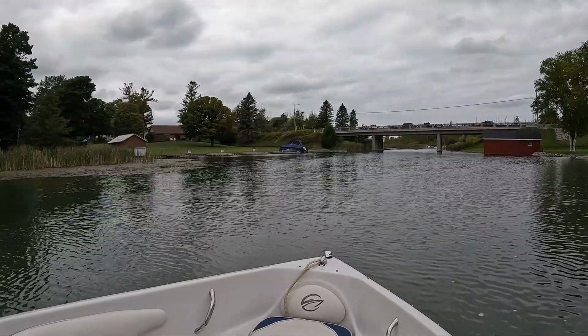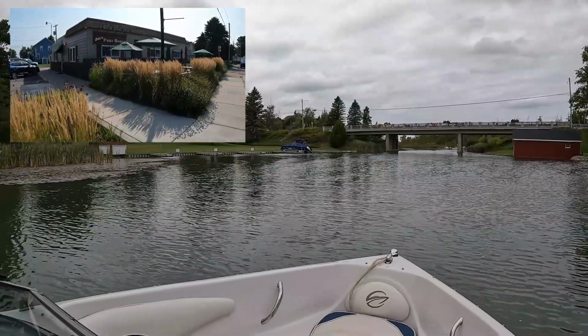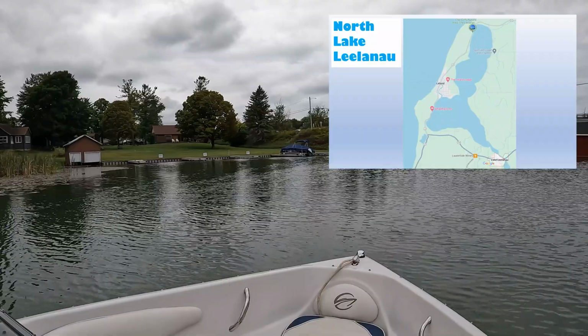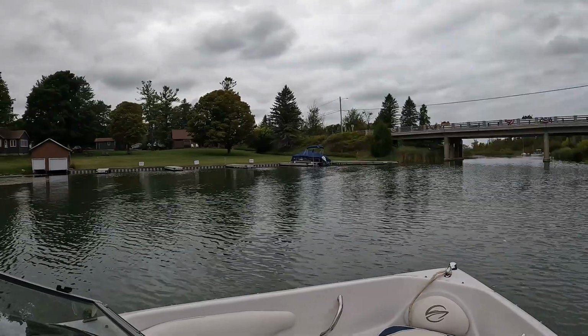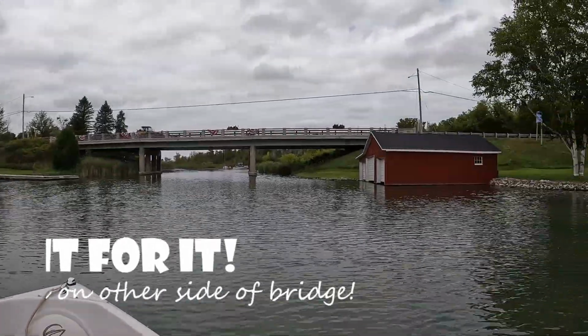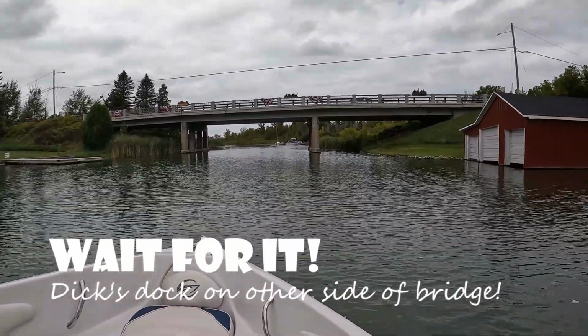One of them is Dick's Pour House, which is a restaurant, burgers, beer, that sort of thing. They used to have a slip that you could pull up to here and just walk right up into their place, which is right up there on the hill, but I don't think they do that anymore. This all says private around here, which is too bad, because that was a nice place to go, get yourself off the water.